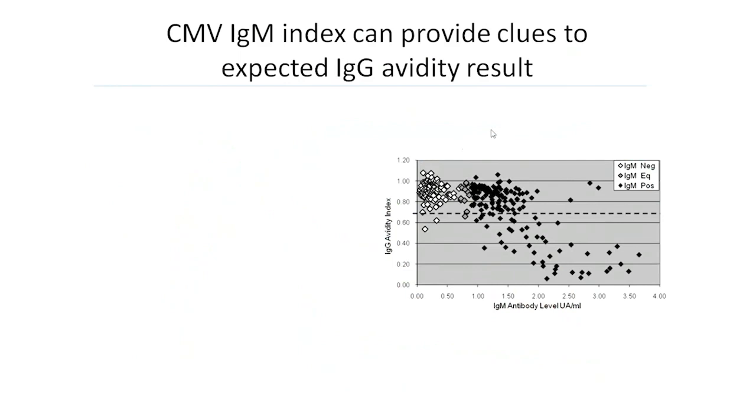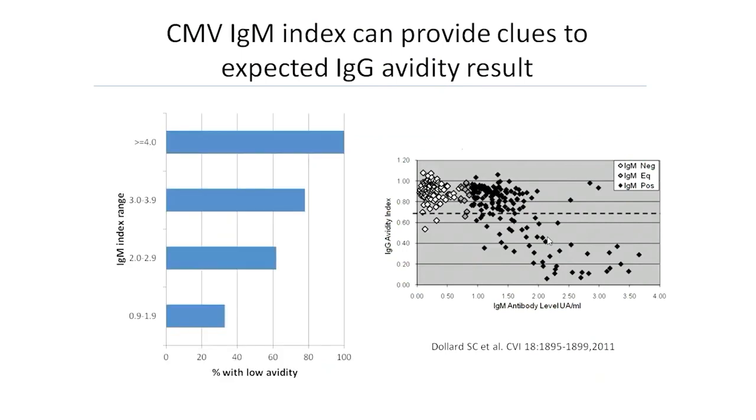However, the CMV IgM index can provide clues to the expected avidity result. This is a study from workers at the CDC published in 2011, which showed that the higher the IgM index, shown here on the x-axis, the more likely the avidity index is going to be low. And in my lab, in conjunction with a colleague at another Quest facility, we looked at this as well and found that individuals that had an IgM index considered very high, greater than 4, 100% of them had low avidity. And as the IgM index decreased, the proportion that had low avidity decreased as well.